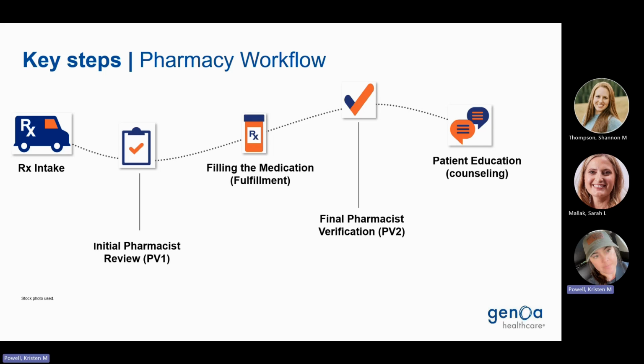Finally, we have patient education and consultation. Upon dispensing to the patient, the pharmacist may consult with the patient to provide information about the medication, including how to take it, potential side effects, and any other relevant information regarding their care and treatment.